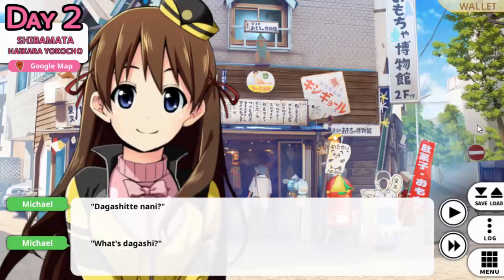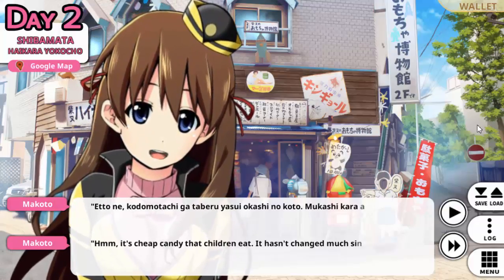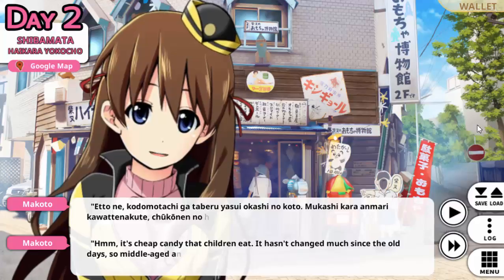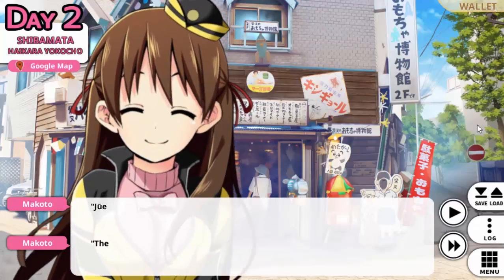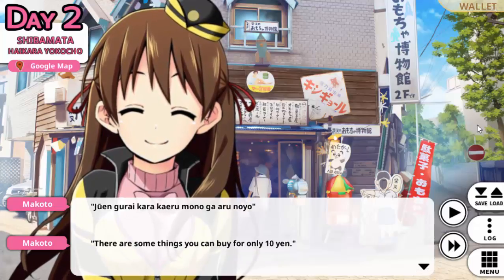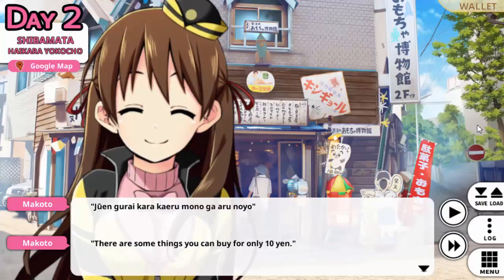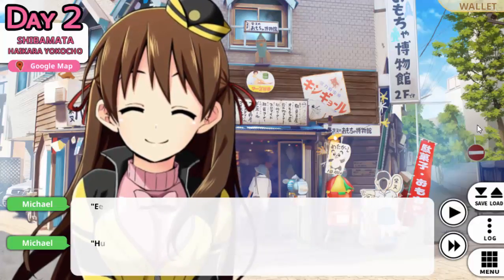What's dagashi? It's cheap candy that children eat. It hasn't changed much since the old days, so middle-aged and elderly people have a fondness for it. There are some things you can buy for only 10 yen. 10 yen? That's unheard of!